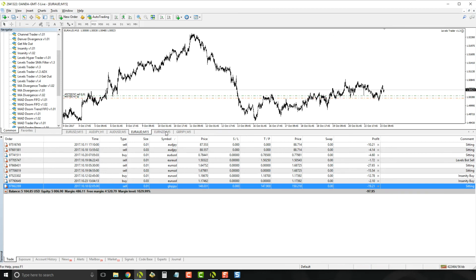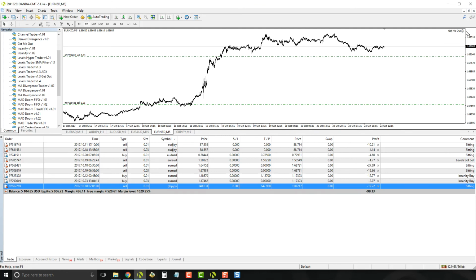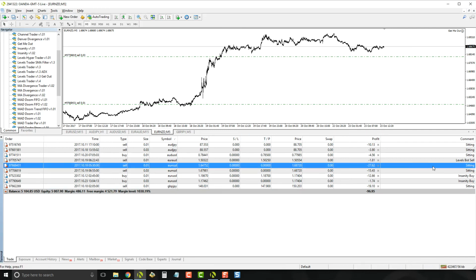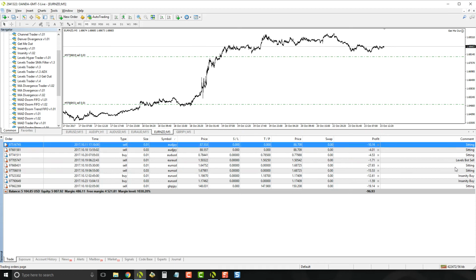Now, you're probably wondering, what is the deal with this Get Me Out robot right here? These trades on the Euro New Zealand dollar were placed by the moving average divergence robot. I'm still using the original one, so it still says "sitting" in the comment section, which I called it because I was just sitting around when I made this robot. I was sitting around at a marketing conference thing in San Diego almost 2 years ago now, and I was really bored, so I created a robot during one of the lectures, and I actually called it the sitting around robot, because I was just sitting around.